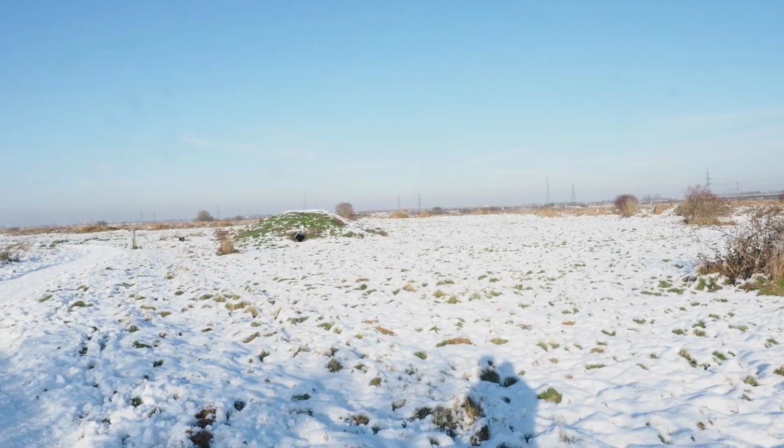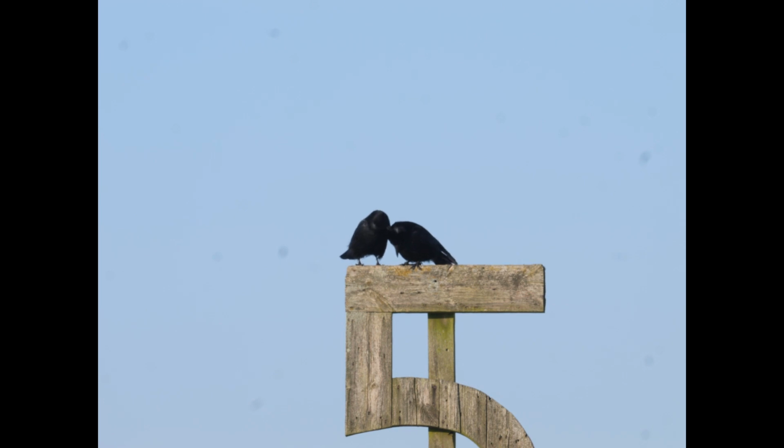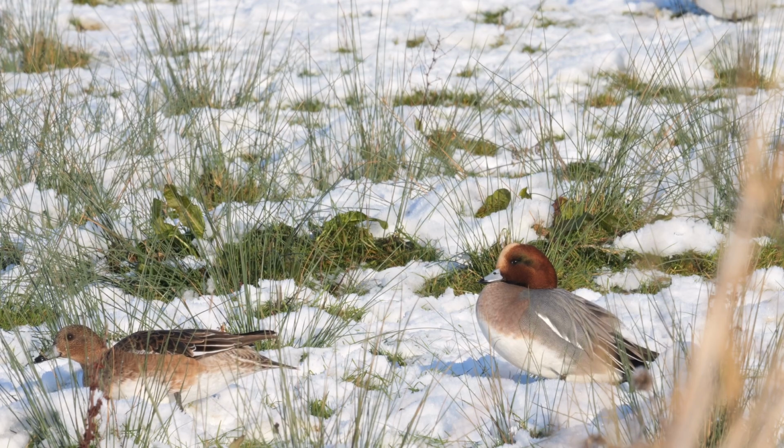I did walk down to the dragonfly pools in the hopes of seeing some of the bearded tits that had shown well the day before, but there was no sign, of course, just these crows on the numbers. So I headed back towards the centre.